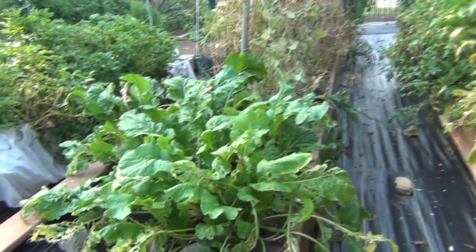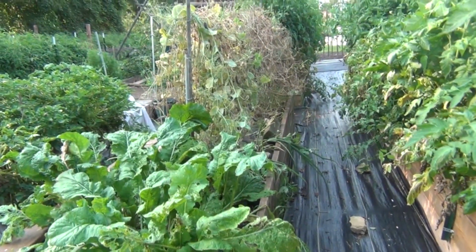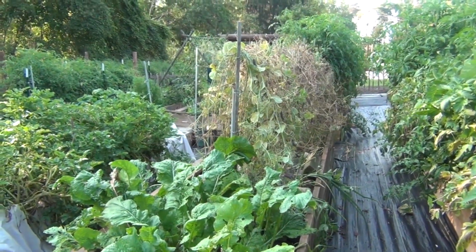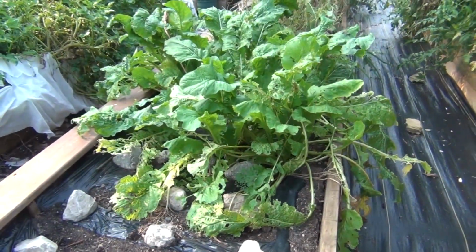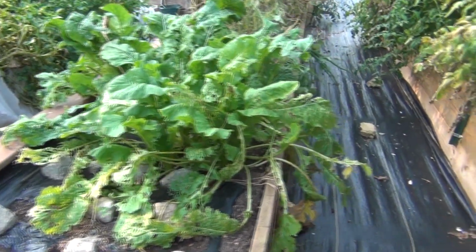And then in this bed here, it's all pretty much old stuff except for the onions. I got some old peas I need to tear out. I usually let them turn brown before I tear them out. Those are some old turnips that are softball size. They're way too big to really be any good.